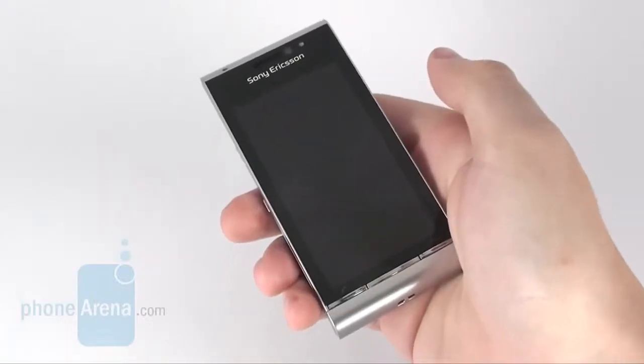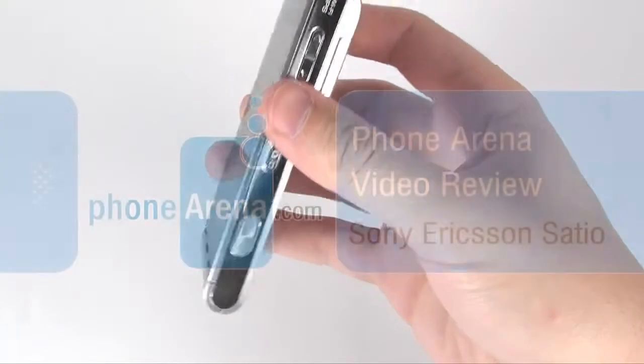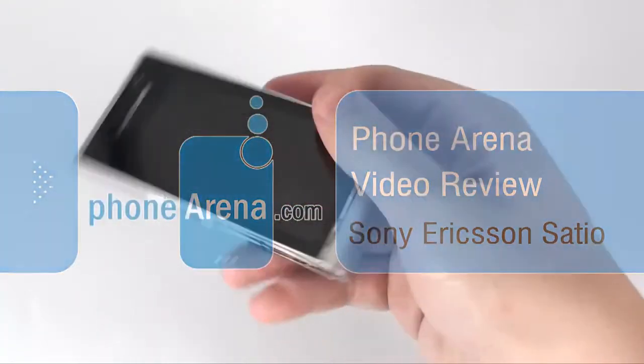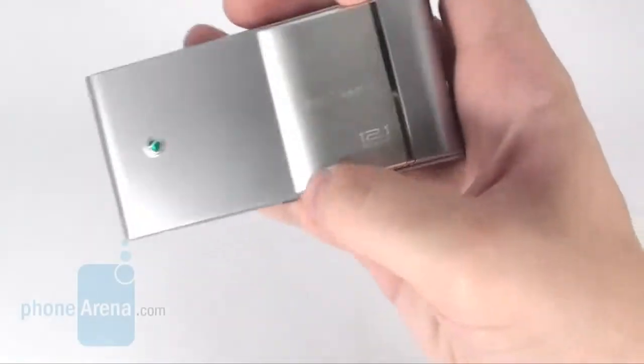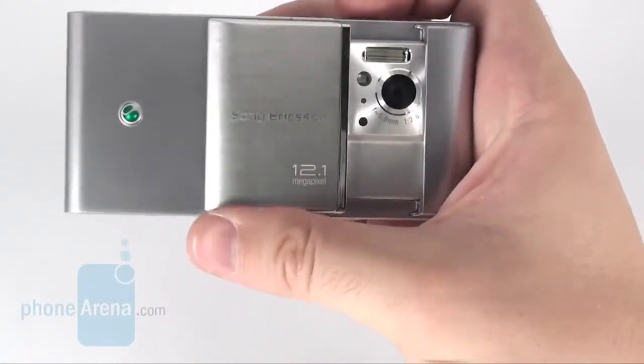You're watching Phone Arena's video review of the Sony Ericsson Satio, and in the next several minutes we will tell you more about the handset that was initially known as the Idou. The phone is the manufacturer's first in several respects. The first to run Symbian S60, the first all-in-one multimedia smartphone, and the first to come equipped with a 12-megapixel camera.